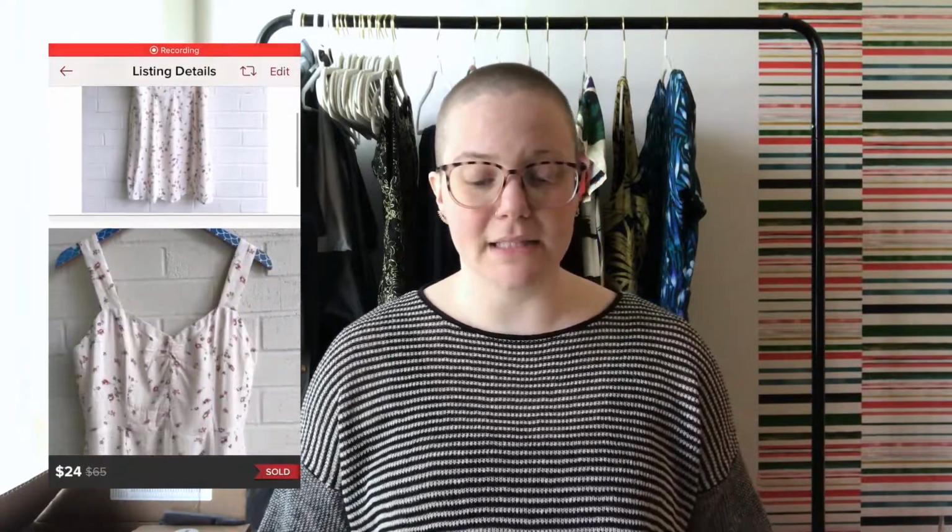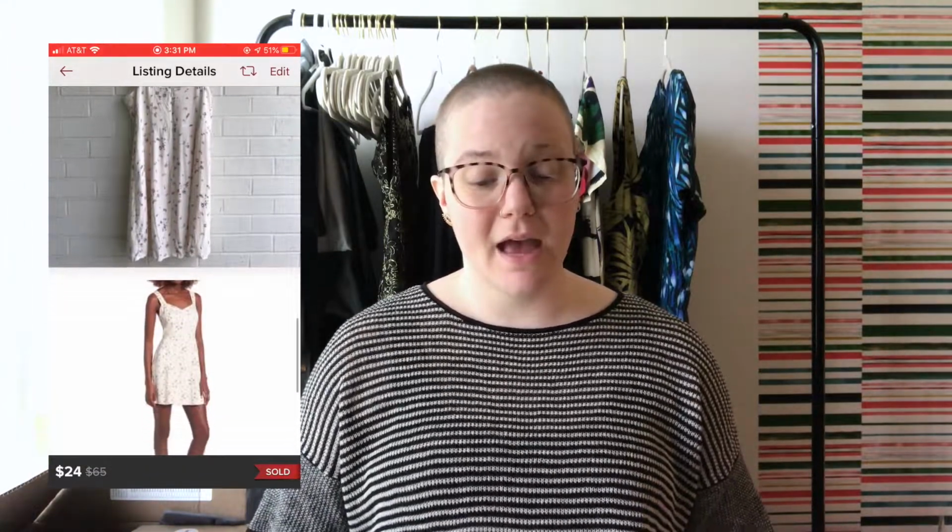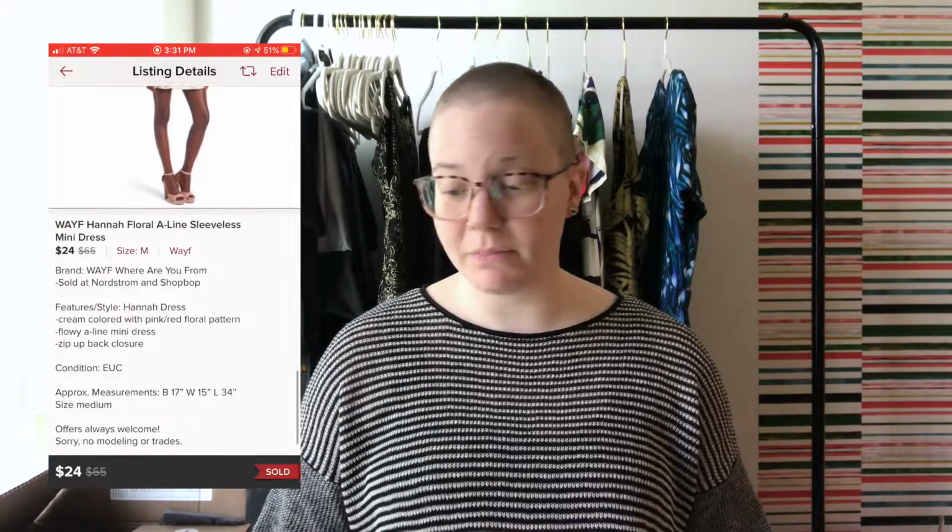Next was a Waif Where Are You From Hannah Floral A-line sleeveless mini dress. This was in my closet for ages. I mean, several months. So happy to get rid of it. It sold in a bundle, so that's fine with me. I think at this point I was doing like 4 for 25, 3 for 25. I don't know. I'm moving soon, so I've been running a lot of sales. I'm not moving far, but I just want to make it a little easier.